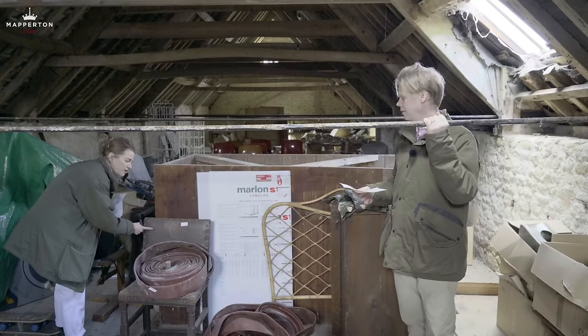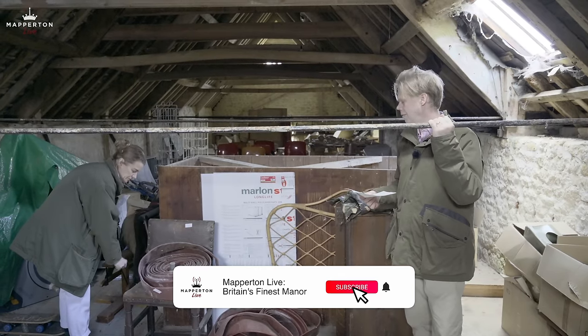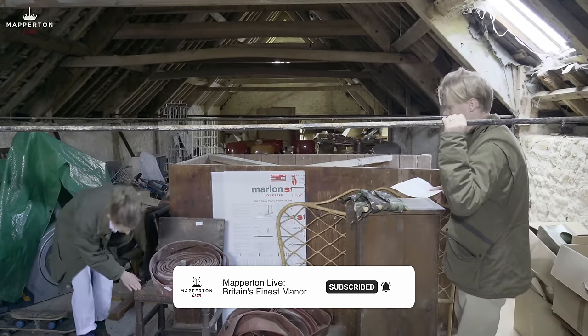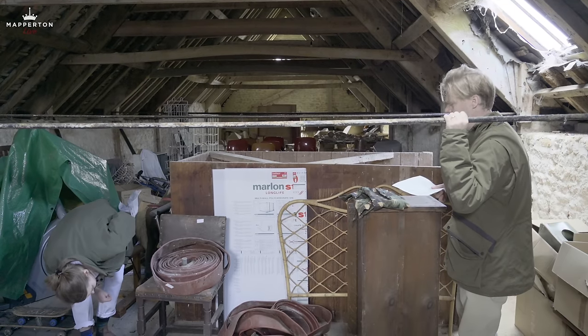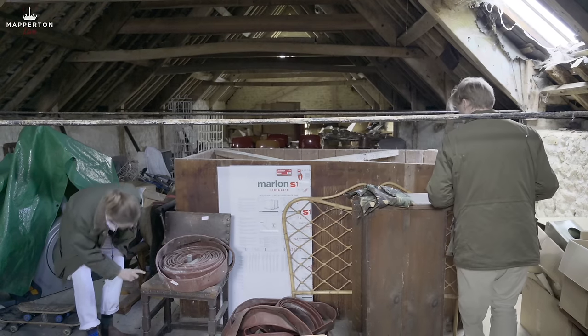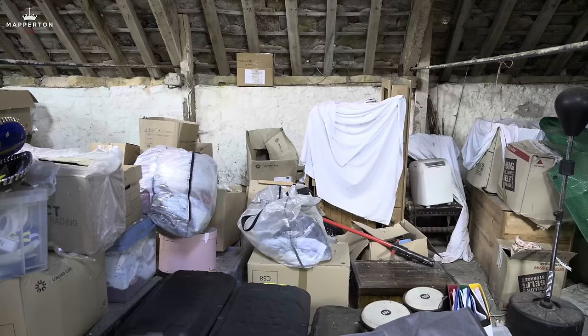Luke, why is this 300-year-old chair in here? I don't know. But there it is. It's holding onto a hose, which is an important thing to do. Anyway, well, what are we going to do? We need to restore this chair. There's so much to do.